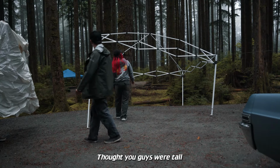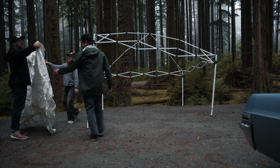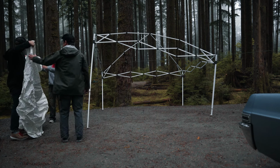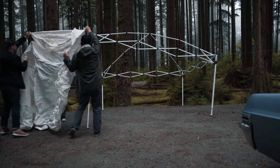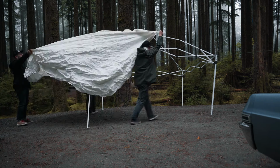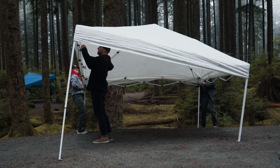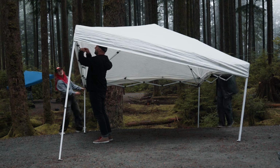Thought you guys were tall. Yeah. The boys brought pop-up canopies. I've never owned one of these. I guess this is me getting back in touch with what Camping 101 really means. Oh my god, you had a vehicle awning the entire time? I never really played with this. This is like old school.